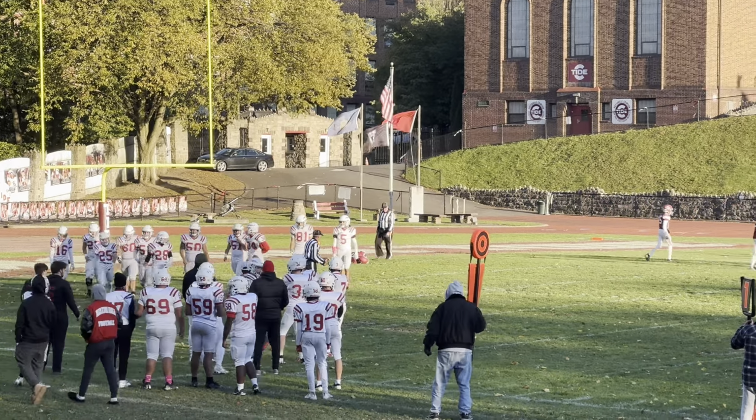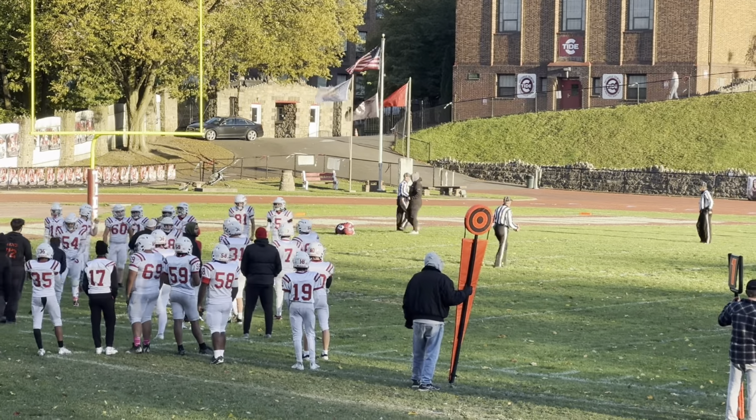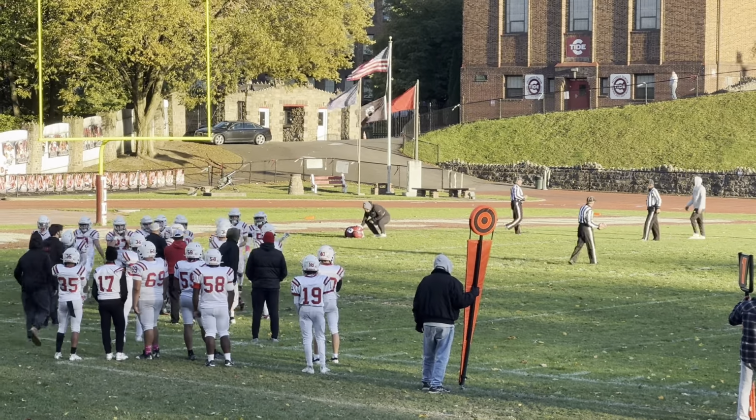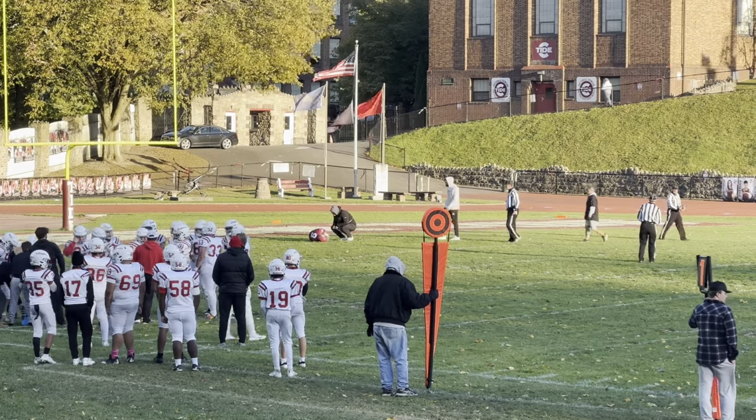Defensive play, and 5:57 remaining in the first half. The score is Hazleton 8, Pottsville 6.